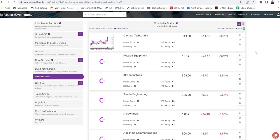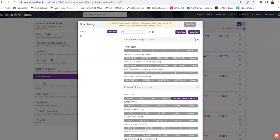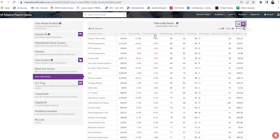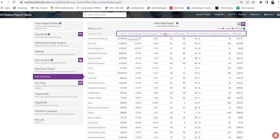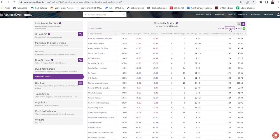On the functionality side, all the lists under Idea Lists have the same set of functionality. You can choose to see the lists either in a mini chart view or a tabular view. If you want to add any metrics to the view, you can do that by clicking on Edit Columns. You can also sort the stocks by clicking on the column header. If you wish to download the list, click on the Export option.